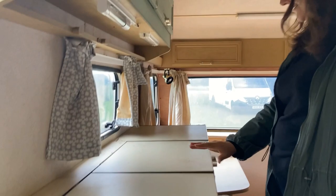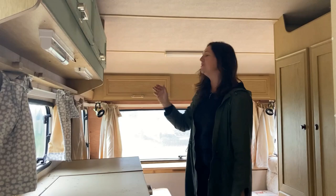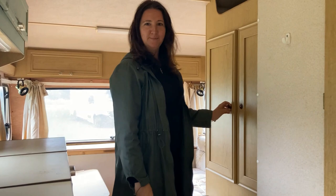In here you will find a kitchenette complete with sink, hob, cooker and fridge. There is plenty of storage space in your Avondale Pearl Custom. You can even fit your children in the cupboards.